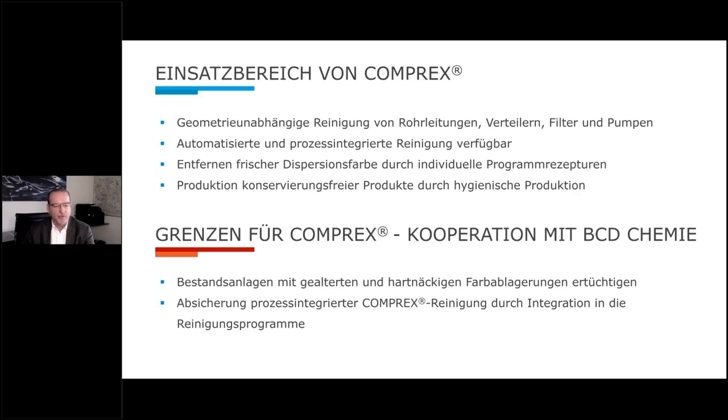It all sounds good, certainly is, but we have clear limits. Clear limits are the binding forces between the deposits and the surfaces in the pipes. And here we clearly see major problems with existing systems that have built up stubborn deposits over many years. No matter how much time we have, we can't really get rid of them. Other measures are necessary here. Similarly, for securing our process, integrated complex cleaning by integrating chemicals into our pure process.